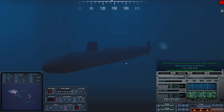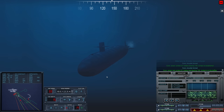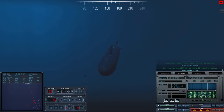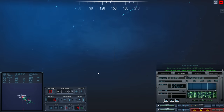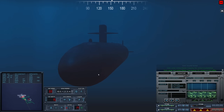Oh boy. Con, sonar, regained contact. This is problematic. 0-1, bearing 1-3-8. Con, knuckle formed. How many torpedoes are actually on me? 1-2. Con, knuckle formed. I'm hoping I can outrun them, but I wouldn't be surprised at all if this little guy is going to make my life very difficult for now. Contact is in the baffles.